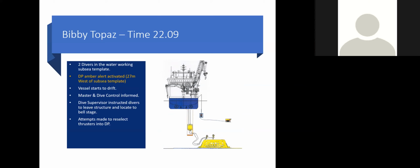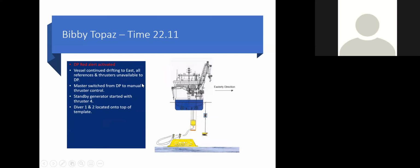So they had this amber alert. The vessel starts to drift. The dive control was informed. So there you go. Diver supervisor instructed divers to leave the structure and locate the bell stage. And on the bridge, attempts were made to reselect the thrusters into the DP system. At 22:11, DP red alert activated. So that basically means we've now got serious problems. We no longer have control of the vessel and we're now drifting.